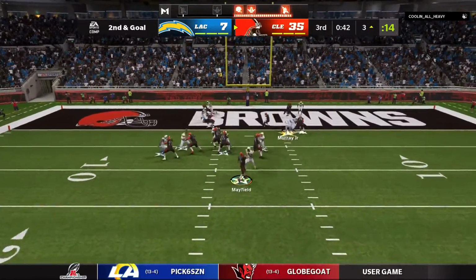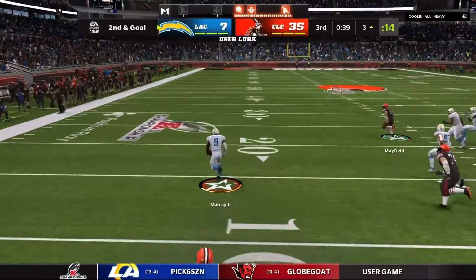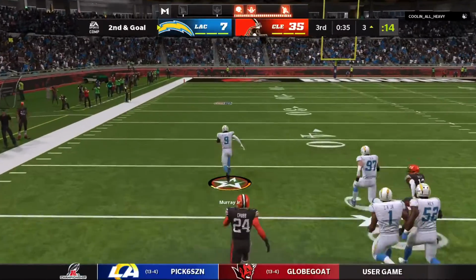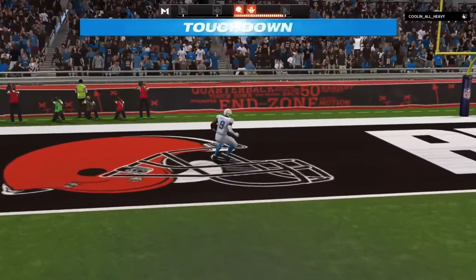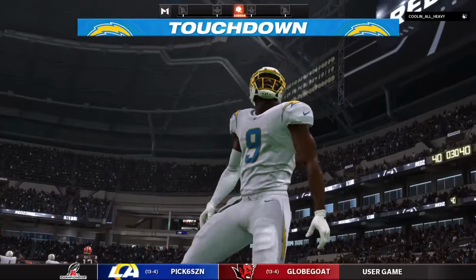Now Mayfield. Oh, that's into double coverage and intercepted. Picked by Kenneth Murray. He's got daylight. He's at the 40. 20. 10. And he brings this one back. It's a pick 6 and a Charger TD.